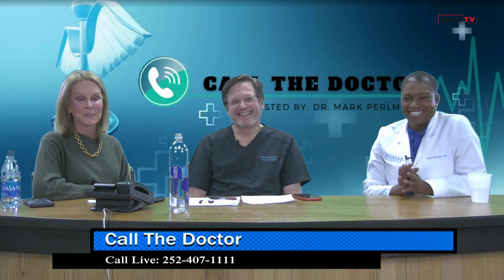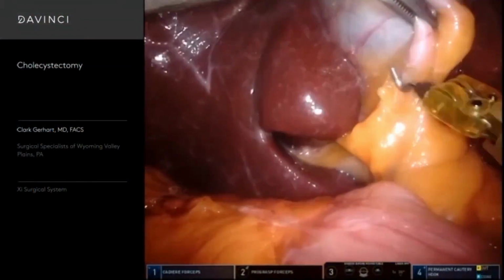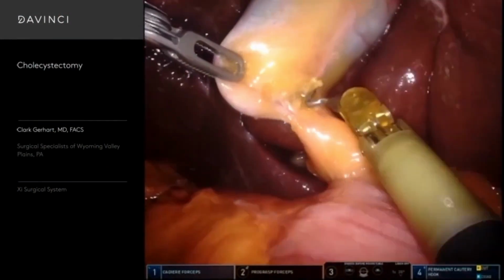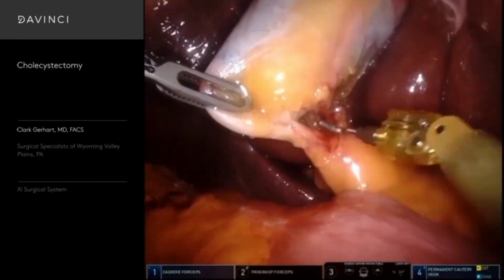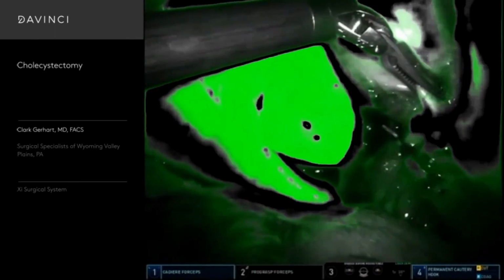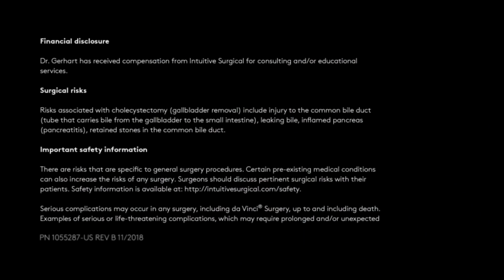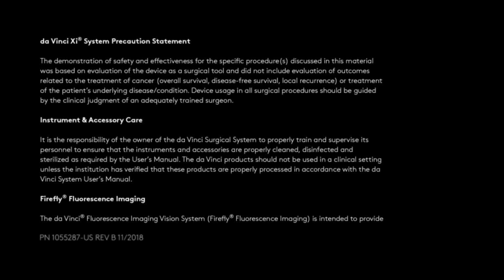Yes. You can pull up the video and I'll talk you through. So the gallbladder looks yellow there. That's fatty tissue that we're dissecting off. And I'm looking for the tube that connects the gallbladder to the intestines. That's when it turns green with that Firefly, and so I can see the anatomy a little bit better. Usually the surgery is about an hour to an hour and a half. Afterwards you go to recovery, get excellent care and pain management, and then you'll be discharged home.